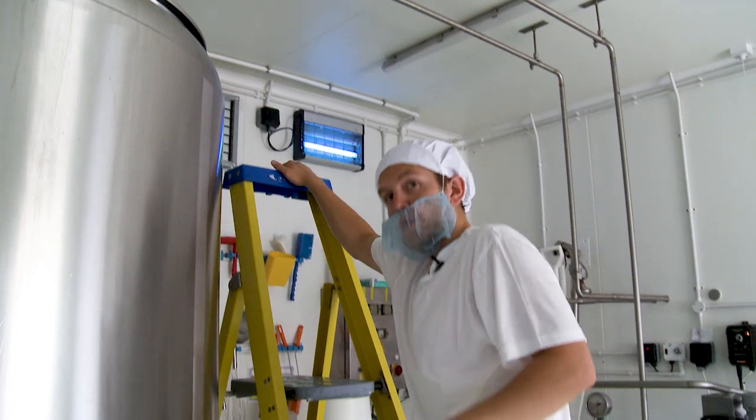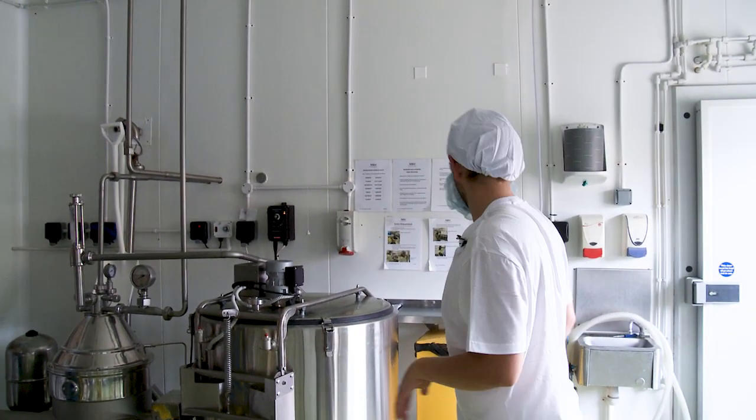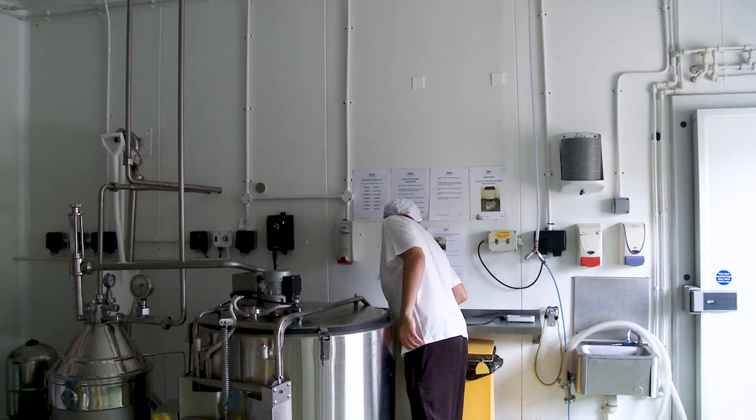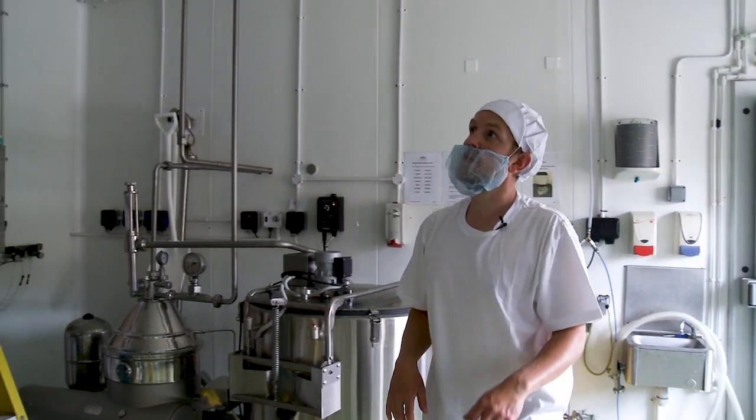I'm just checking how much we've got. So in there today, we've got around about 800 litres of skimmed milk in there at the minute. Which coincides exactly with what Steve wanted.